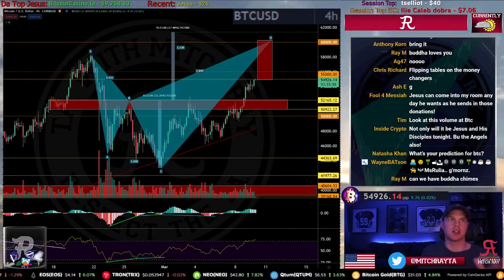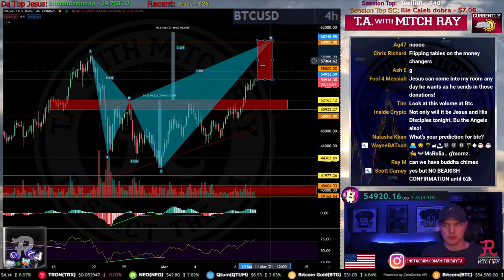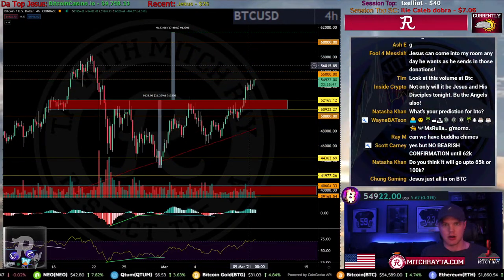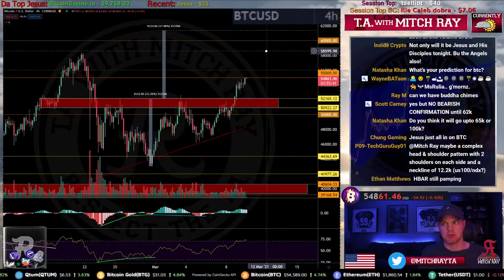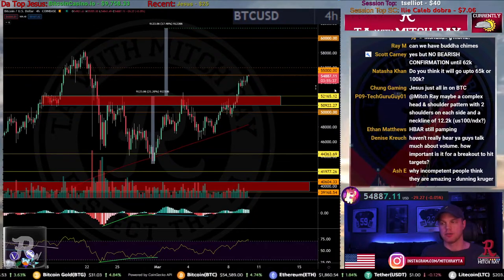So we just gotta be monitoring the daily. No bearish indication yet on the daily. You're fine. So anyway, we got Cypher idea, you got Gartley idea, you got Shark idea. They're all valid right now until you eventually break $60,000. Then you're completely out of the woods.